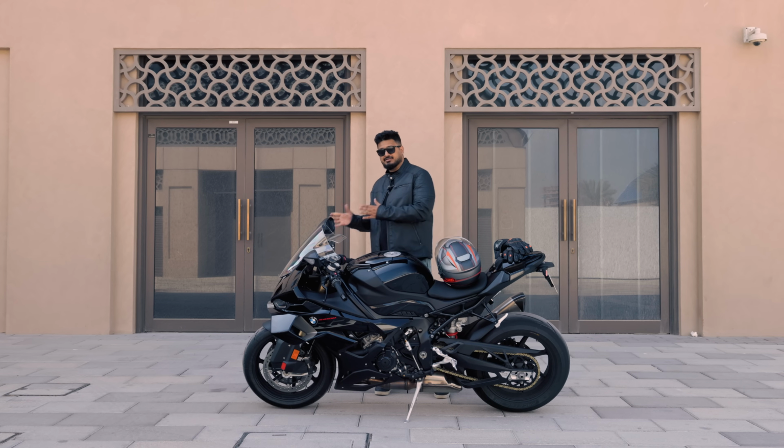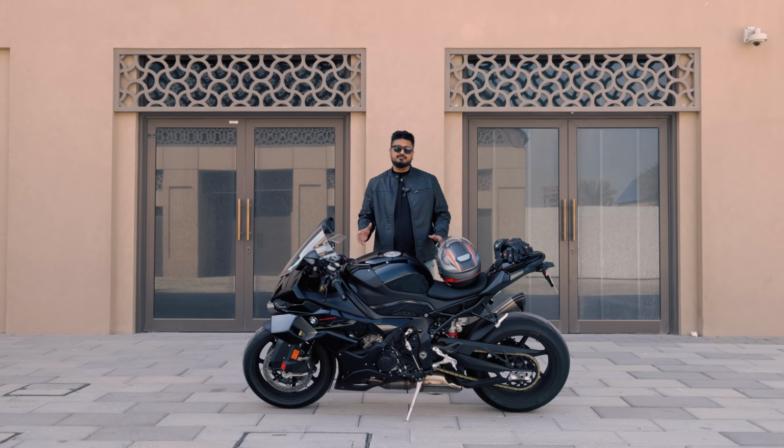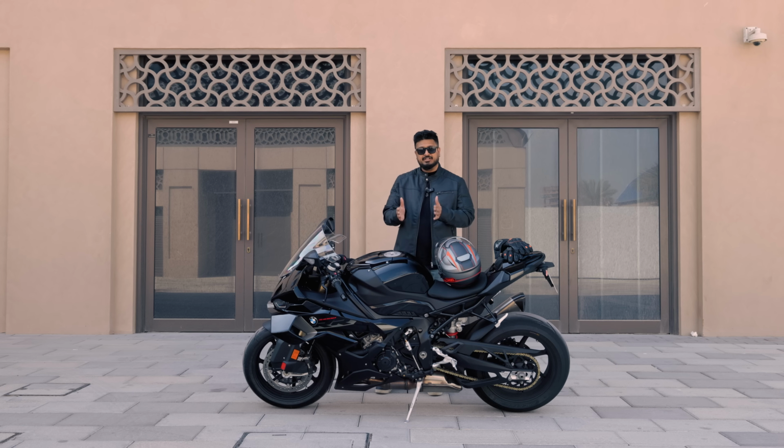If you go back to 2009, take this first generation, and then you bring in this, there is absolutely nothing about the bike which is similar, except possibly the BMW logo and the badging. Everything else on the bike is fresh, redesigned. So there's a huge difference between the first generation, second generation, and the third generation is just leaps ahead.